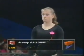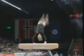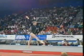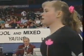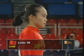Stacey Galloway of Canada, waiting to vault. A well-performed Yurchenko with a full twist. There we see her hit the top of the horse, a good push. Slight loss of form as she twisted, which caused the big step backwards. First of the 2 vaults allowed, but now each counts, and in days gone by, you could have one that didn't go and one that did, and you just took the best. Now the points are averaged. She has a second vault to come.